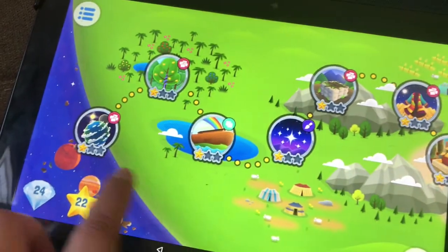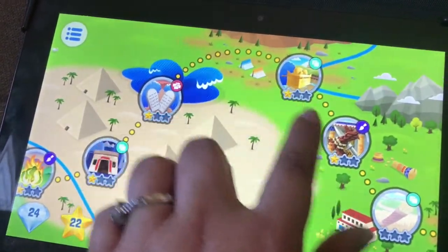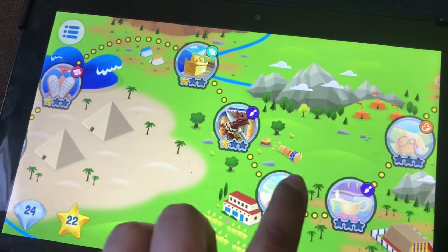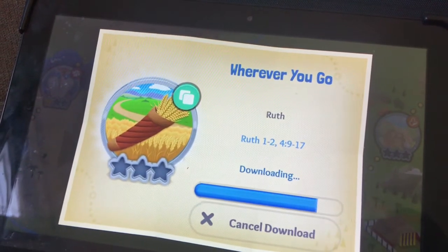Oh, and I almost forgot our Bible app. This is something we started using about 2 months ago on our tablets, and you download the stories as you go, and it's the whole Bible in story form with activities. So the kids really like this Bible app as well. It's called the Bible app.